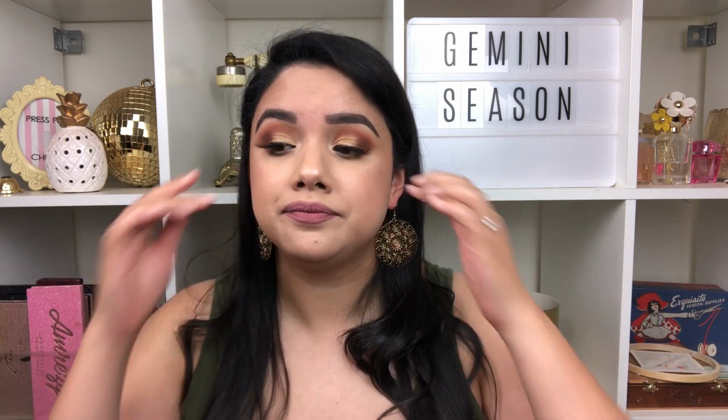Let me know how you feel about it, and I doubt you're gonna say you don't like it, because it's amazing. If you don't like it, please let's have a talk about it and see what's going on there. But highlight and contour palette, totally need in your life. So those are all of my favorite products from Wet n Wild.